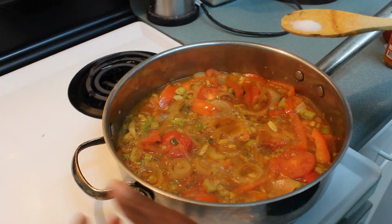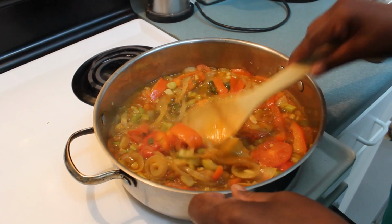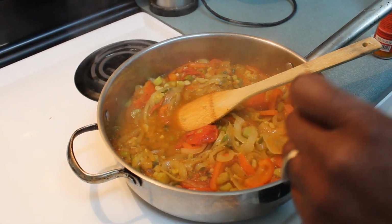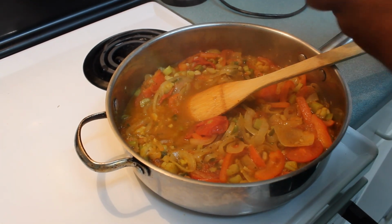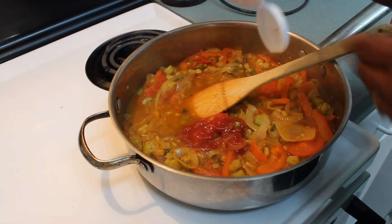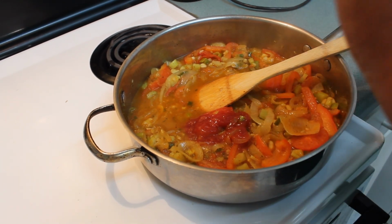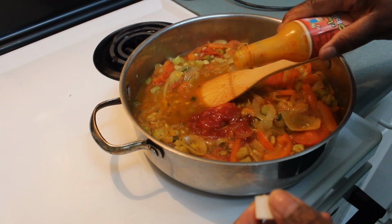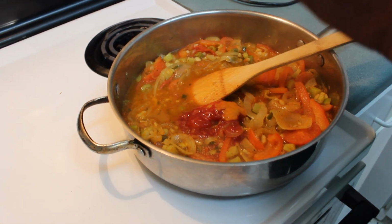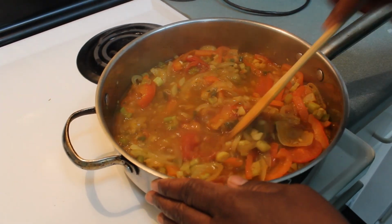Okay guys, so now this is our gravy here that's boiling down. I'm going to add some salt to it. I'm going to add some ketchup, maybe about a tablespoon of ketchup. I'm going to add some hot sauce. And I'm going to mix this all up together.